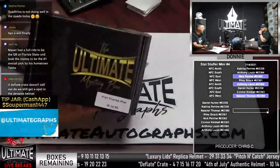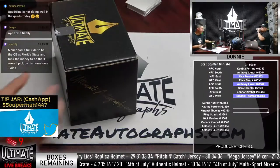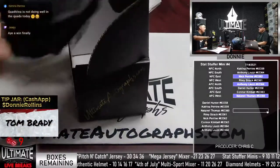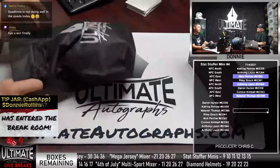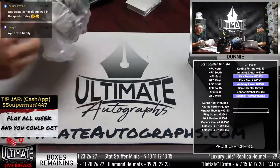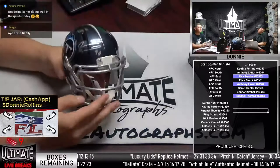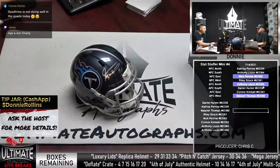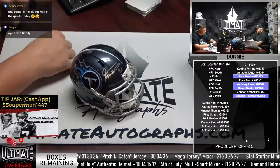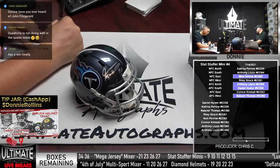So here we go. Last one. Stats Stuffer mini. That's it. Well, this is awesome. Former Florida Gator. How'd you know? Javon Kearse! Javon Kearse, AFC South. That's a beautiful, beautiful mini. The Freak. The Freak indeed.